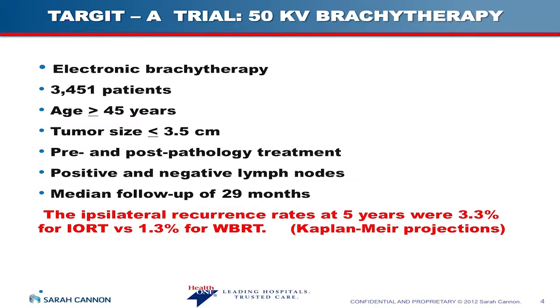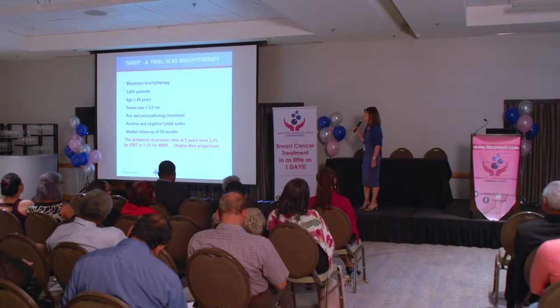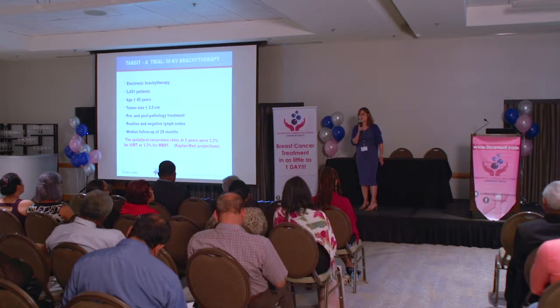The trial started in March 2000 and ended in June 2012. It enrolled a total of 3,451 patients. There were 33 sites in 11 countries. Patients were required to be at least 45 years of age. The tumors could not be any larger than 3.5 centimeters. It was a risk-adjusted study.